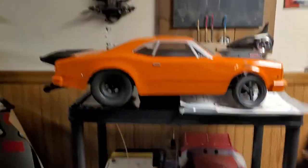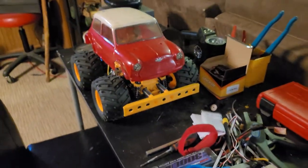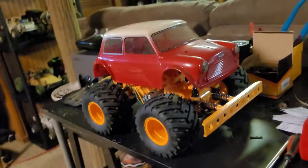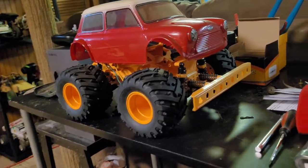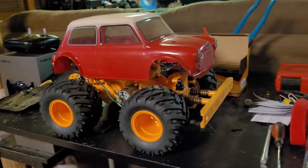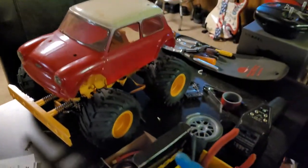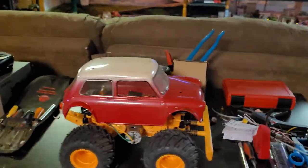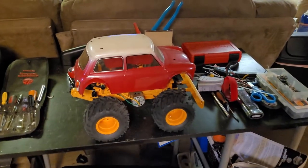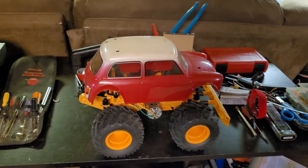Okay, moving right along. This is one of the little projects I'm working on. I seen the Sen Racing Fiat the other day, and I thought it was really cool. So I took my GF01 chassis, and I put this little Mini Cooper body on there. I got to mount it yet, but I think it's going to come out pretty good. I think I want to paint the chassis and the wheels. This way it all matches up.